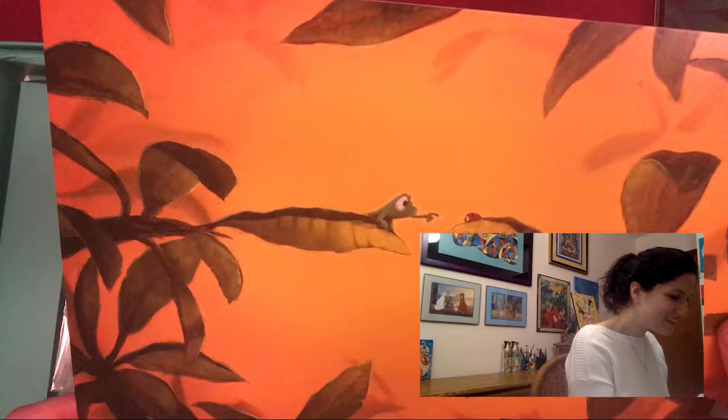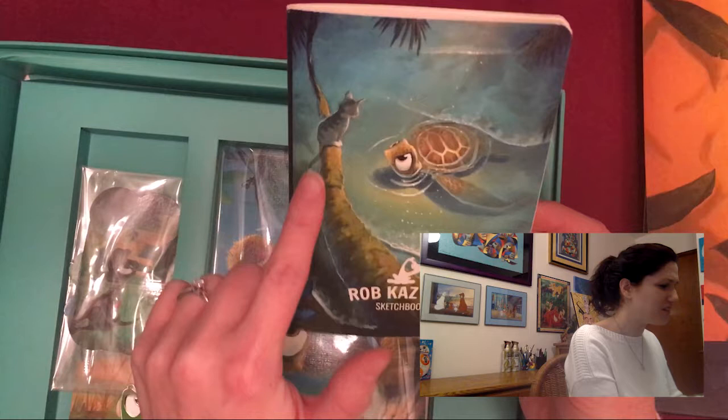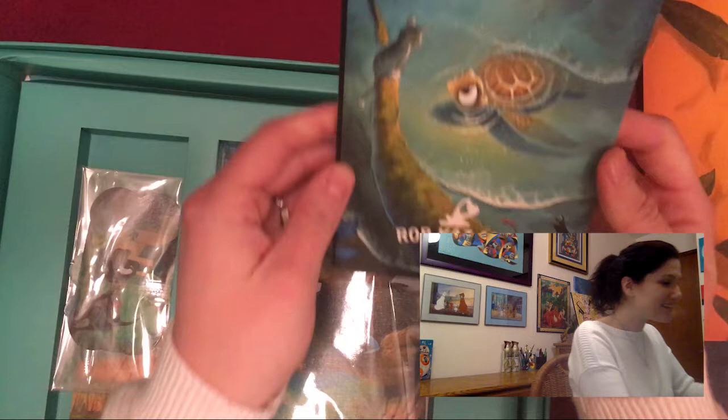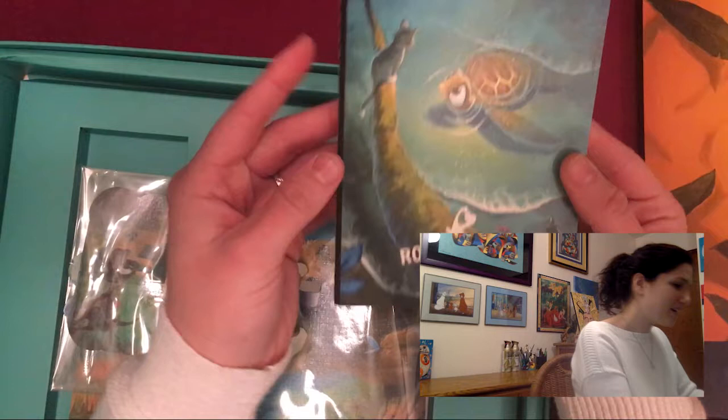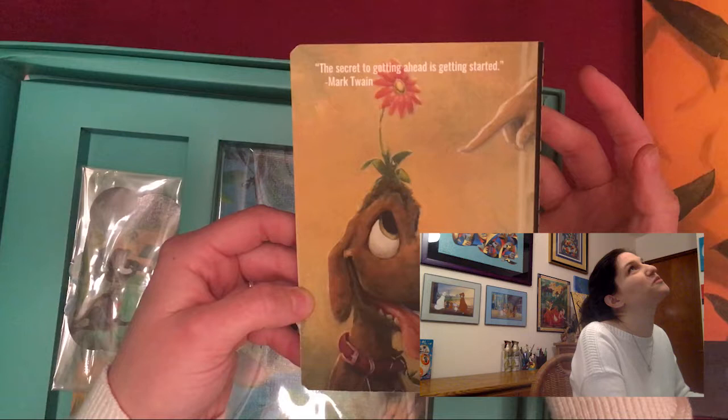Oh my gosh, look at this sketchbook. Oh my goodness. This is one of my favorite pieces. This is Honu, the sea turtle, and I'm not sure the cat's name. Oh, and there's Beau. Oh my gosh. This is precious. I can't wait to do some doodles in here and write my name. And a really nice binding in there. Oh, look at that. The secret to getting ahead is getting started. So true. That is so true. And I love that. It's by Mark Twain.